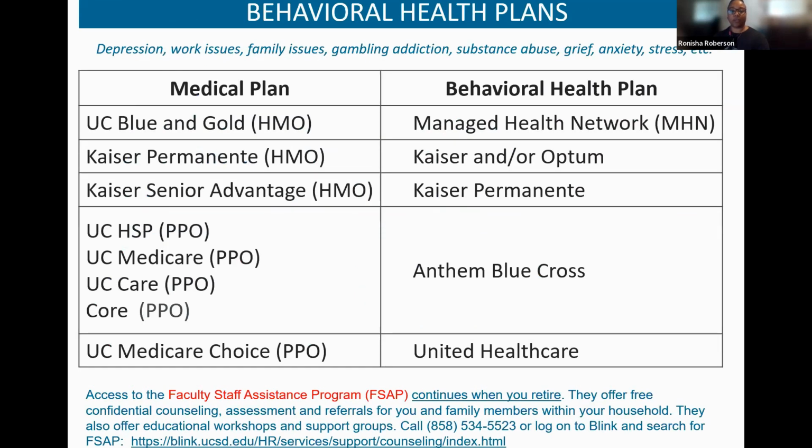Your behavioral health plan administrator is dependent on the plans you are enrolled in. These plans provide counseling and resources for issues such as anxiety, stress, work issues, substance abuse, and more. If you're in UC Blue and Gold, your behavioral health plan is Managed Health Network, or MHN. Kaiser is Kaiser and Optum. Kaiser Senior Advantage is only Kaiser. For the PPO plans, it is Anthem Blue Cross. And for UC Medicare Choice, it's United Healthcare.